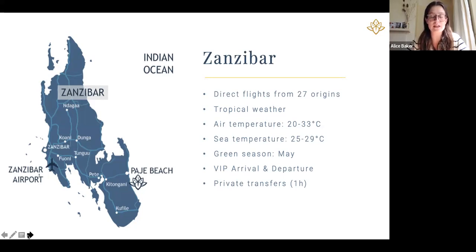Green season is around May time. That being said, you don't get, like we do in the UK, where it rains all day. Usually it's big tropical downpours, and then it'll be warm and quite humid throughout the day. We offer VIP arrival and departure, so that is VIP pickup from the airport, and also use of the VIP lounge in the new Zanzibar airport as well, and also private transfers.